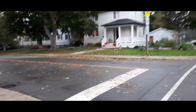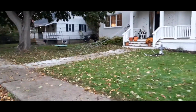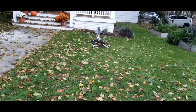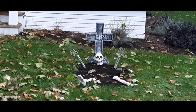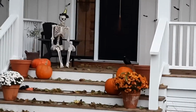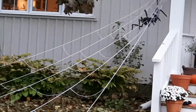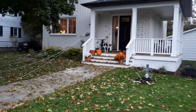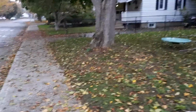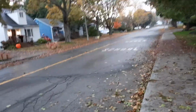Looks like a skeleton on the stoop here. Let's check this out. Nice little garden in the back too. Oh, is that a giant spider? Is that cool? Oh, in a grave. Looks like he's got a party hat on. A giant spider here. It's weird that I didn't notice this one on the way here, because I think this is the direction I came from.